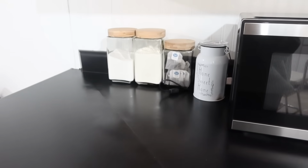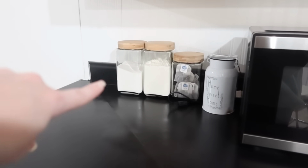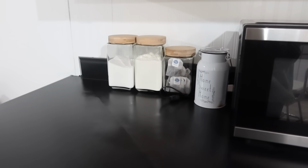I don't want to add any decor, so I think what I'm going to do is tie some ribbon around my canisters, and that'll add a little pop of Christmas over here without actually putting any decor.